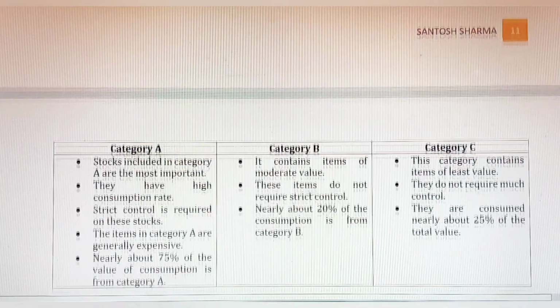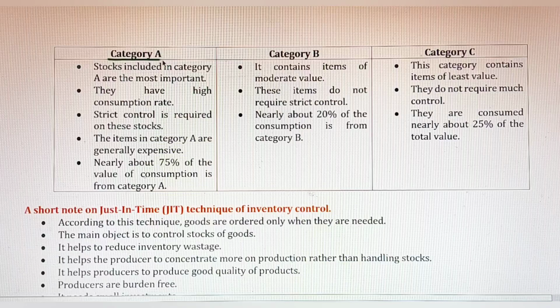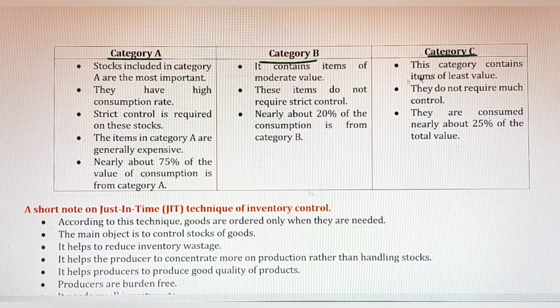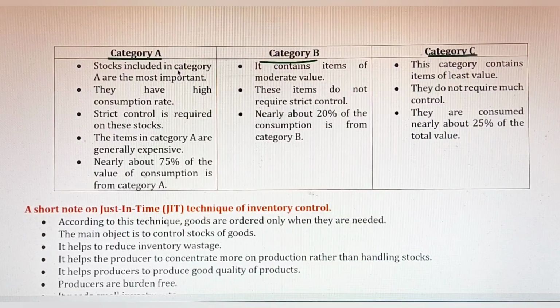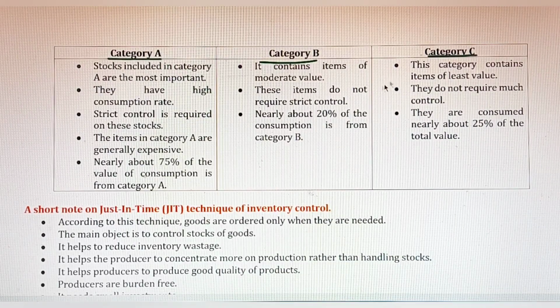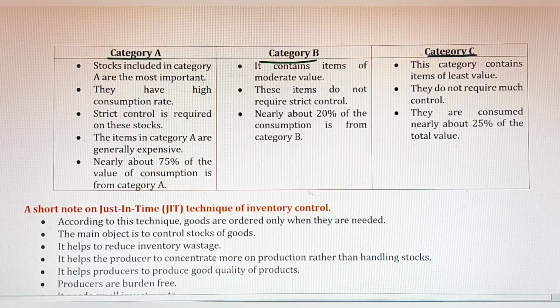ABC is very simple. You just need to divide the stocks into three categories. Category A, category B, category C. Category A contains all expensive stock, category B moderate stock, and category C very cheap stocks. So accordingly the firm places orders.